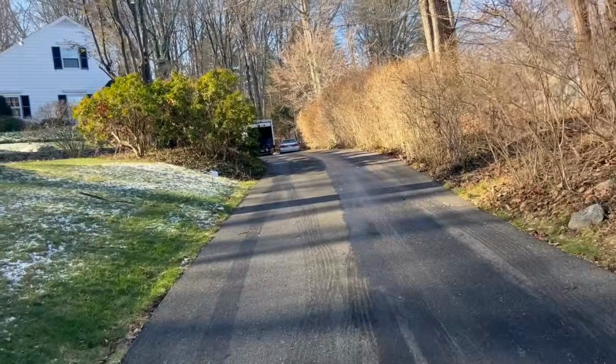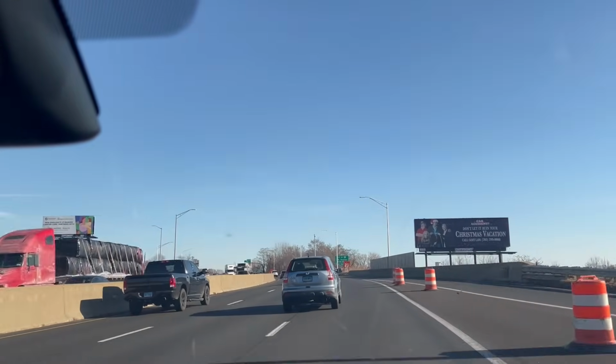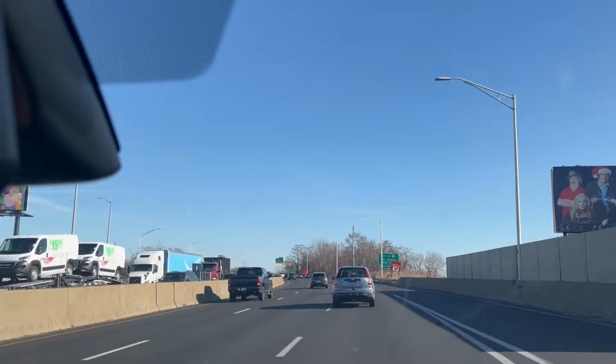We have just a quick stop in New Canaan to pick something up, and then we're going to hit the road again. And now we're on our way to an estate sale in Westport, Connecticut.